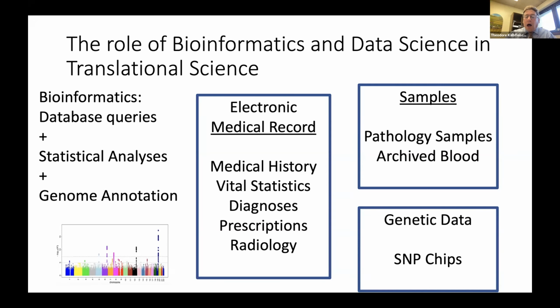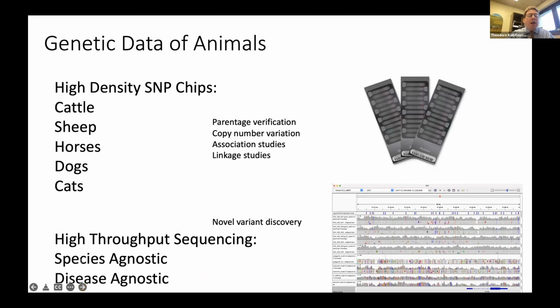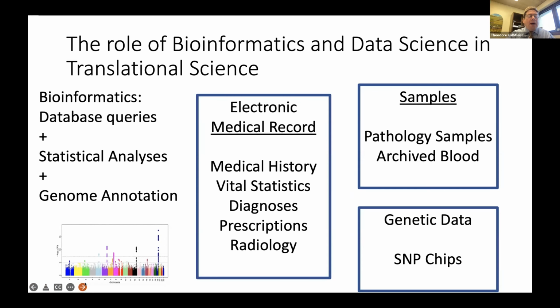Right. So what happened in the early days of clinical and translational research was, let me go back a bit. What happened in the early days of clinical and translational research was scientists zeroed in on this. They said, okay, if we get these data in these medical records, that's very powerful. But what would make it vastly more powerful is if we also stored the samples and the blood. If we can do this, then we can do genetic data. We can run SNP chips. We can even do whole genome sequencing.